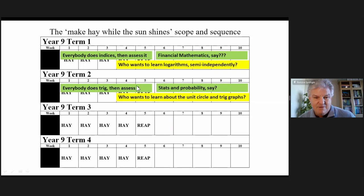Maybe once everybody has finished trig A and trig B, that might be a really good time for a common assessment task. But some students would go faster than others. So maybe this little yellow block down here, we could prize apart these 2 green blocks for some students and do some of the yellow stuff in between.